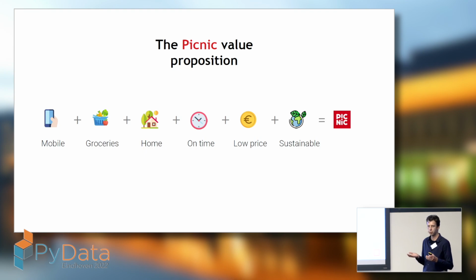Obviously, we have quite a large assortment, something like 8,000 products, so you can't show all of them at the same time, so we need to make some kind of smart selection of products that we want to show. This gets delivered to your doorstep. We promise and also deliver in a very narrow time window, so something like 20 minutes, so you don't need to stay at home the entire day for your delivery to arrive.